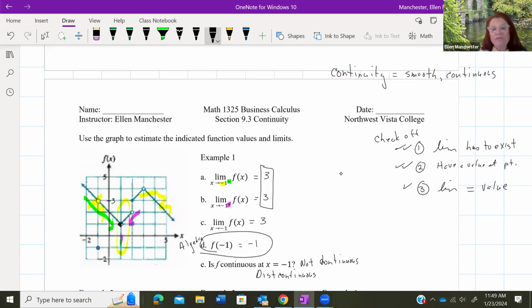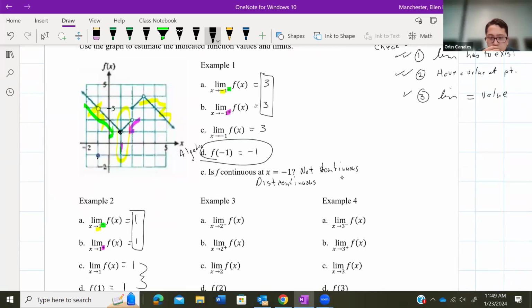So like on this one, yes, there is a value, but the value is down here at -1 because it's a solid dot, where up here it's an open circle. So there is no value right there. The value is down here. Where on the second one, the value at +1, it was a solid dot right here, is +1. So there is an actual value there. If it's open, there is no value there. If it's closed, that's the actual value. Oh, okay, so the closed dot is the value. The open dot just means that there's nothing right at that point, but there is stuff going on around it.